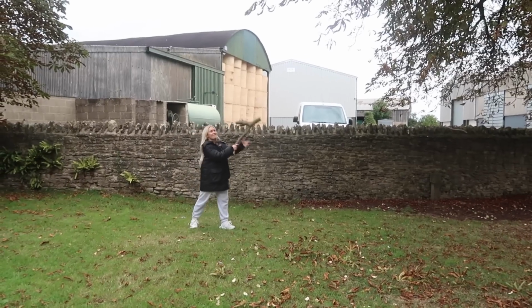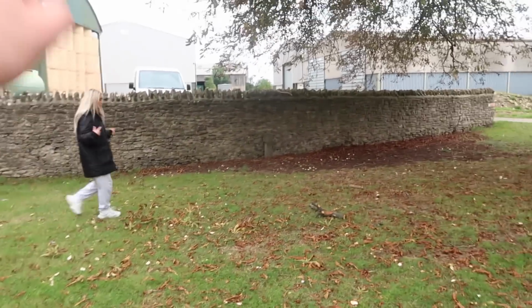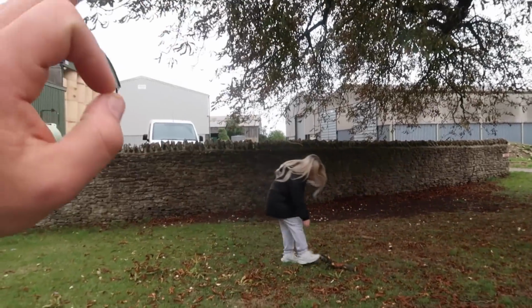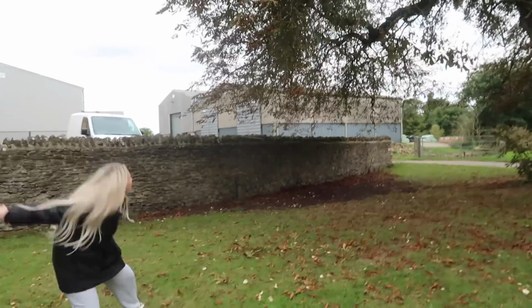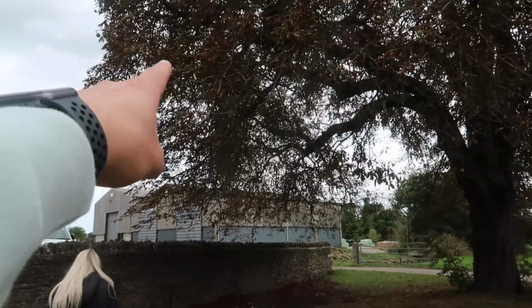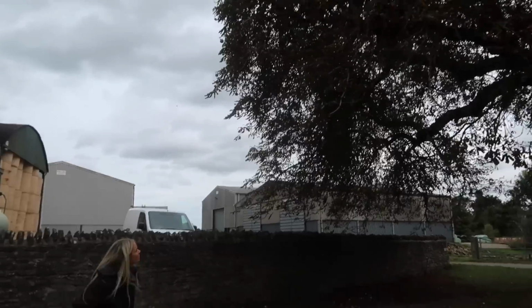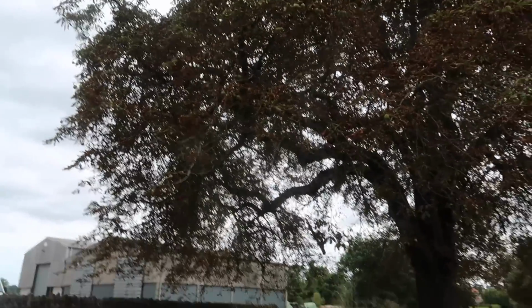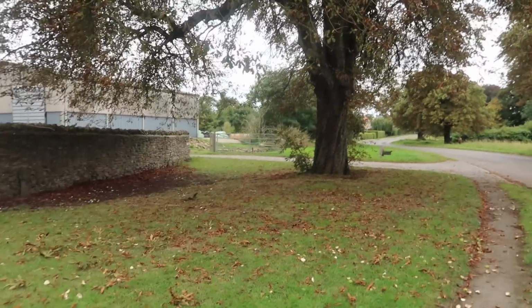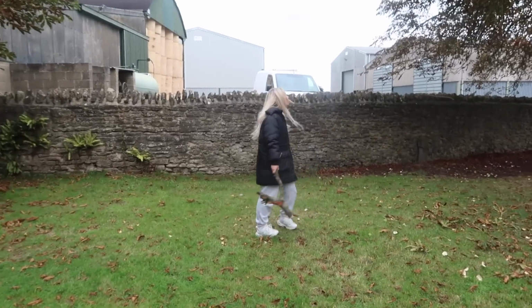There we go. Well, at least you hit the tree. Yeah, you did hit the tree, you're getting better. Oh, that was so close. There was one just bouncing around just there. Fourth time lucky, maybe. Nah, that was awful. That was terrible. We're now on fifth time lucky. This could go on for a while.